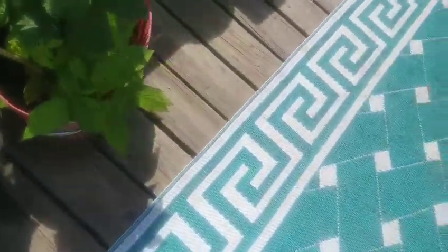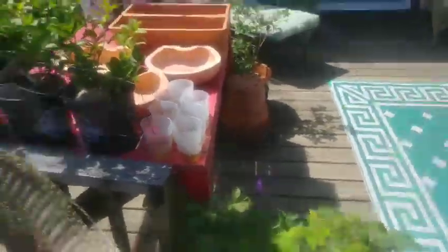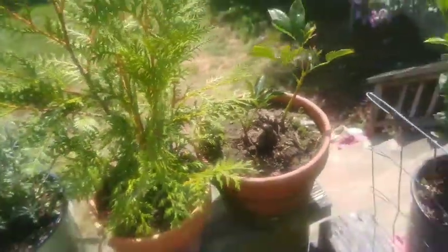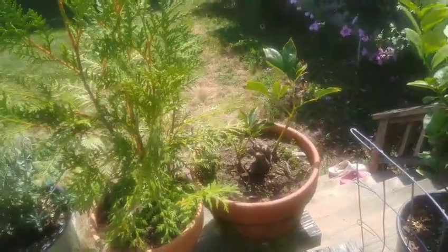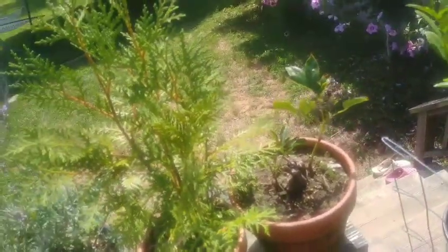Okay, moving on. So we have a few more non-producing raspberries. I am losing patience with all of you. You're warned now on video. Because they're not even giving me flowers. They're just not doing anything. I want fruit. So here is a, what was that? Peony? And it hasn't done anything. I think it maybe is too shallow a pot and just too hot.